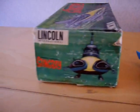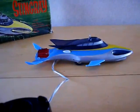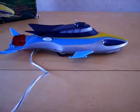On the edge, another shot, and there, and it tells you exactly what this does. Now, as I say, it's the remote control version, so I've actually got batteries this time, so we'll have a little look at it in action.